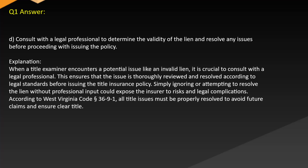Answer: D. Consult with a legal professional to determine the validity of the lien and resolve any issues before proceeding with issuing the policy. Explanation: when a title examiner encounters a potential issue like an invalid lien, it is crucial to consult with a legal professional. This ensures that the issue is thoroughly reviewed and resolved according to legal standards before issuing the title insurance policy. Simply ignoring or attempting to resolve the lien without professional input could expose the insurer to risks and legal complications.